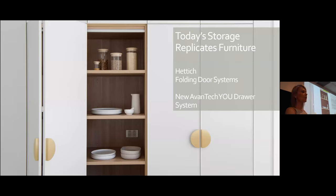So when we talk about kitchens now, if you look at any magazine or anywhere you look, today's kitchens really replicate or resemble furniture. We're no longer looking at just a kitchen that's a room tucked away in the back of the house. Most of us are living in or designing open plan homes, or even if we're renovating an older home, sometimes we're pulling down walls to open up the space. So we really want to design our kitchens so that we can hide everything away when we're not using it.